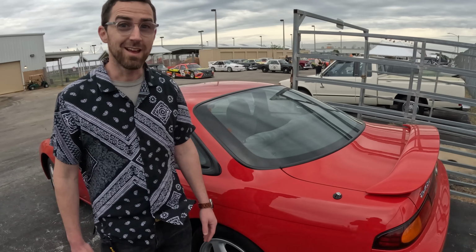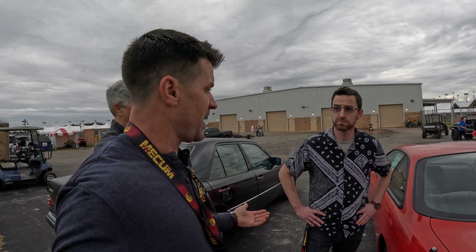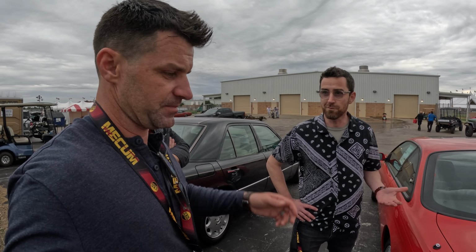Wow. All day. I don't think 20 grand is an unreasonable price for this car in this condition, considering what people are asking for 100,000 mile 240s, which is extremely low miles for a 30-year-old car. Well, you're selling restored 240s with high miles for 10, 15 grand regularly. So why wouldn't this car easily be worth 20 grand? 20 plus. So I don't think they're asking an unreasonable amount. If it's sold for 22,000, I don't think that's an unreasonable amount for a Mecum auction.